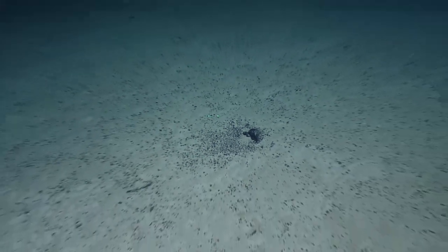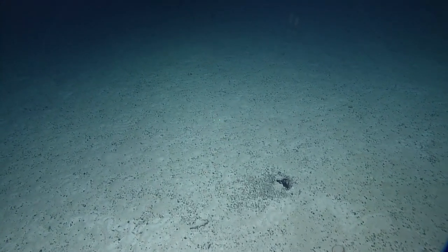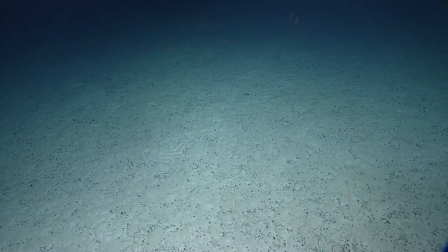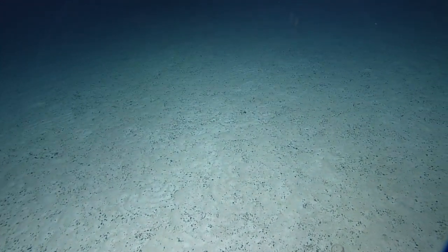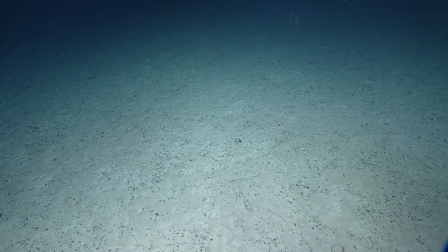Okay, go away. It's a good microcosm of sorting, where you have currents that might be sorting pebbles and sediment. Is there any interest in a push core in this region? Maybe, but let's go a little bit more. Roger. I've been thinking about that too, but maybe waiting for closer to where we have a rise.